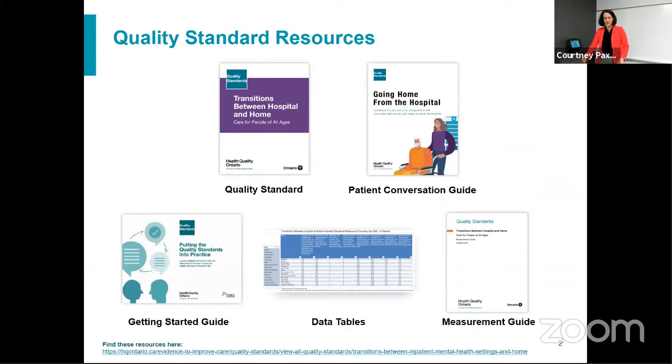Before I introduce our speakers today, I'm just going to do a very brief reminder of what our quality standards program is here at HQO and what a quality standard is intended to do. Really, the quality standards highlight from an evidence perspective what some of the current gaps in care are. It creates statements of what our target for care should be. All of our standards include a set of indicators and metrics that can support people as they're working to implement and work on improvement.